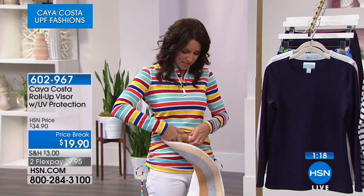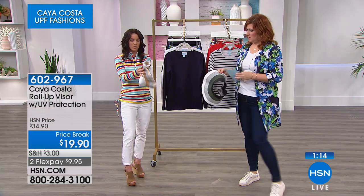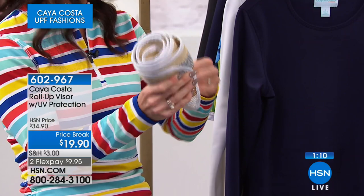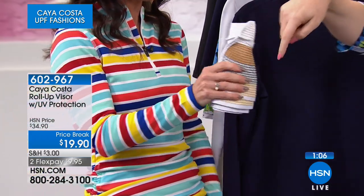So if you're looking at it thinking, this is big, how am I going to travel with this? All you have to do is completely roll it up like this, and boom, this is going right in your bag. Oh, that's so sweet. You really don't have an excuse not to have protection on your face. And it has a nice little band that holds it closed.